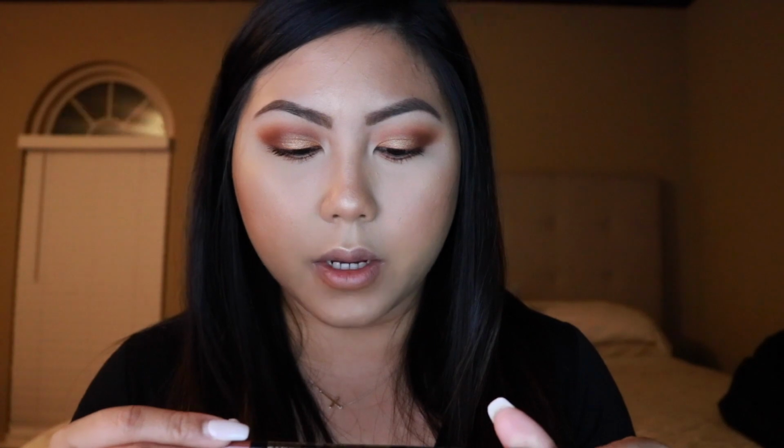Anyways, while that dries, I'm going to use the LA Girl Ultimate Intense Stay Auto Liner in the shade Keep It Spicy. This is definitely one of my favorite lip pencils, and I'm just going to use this to line my lips.